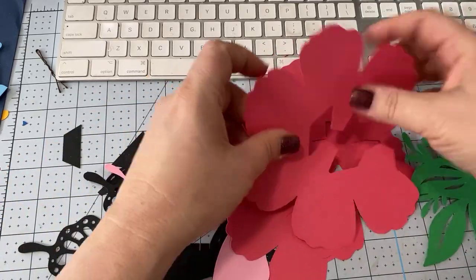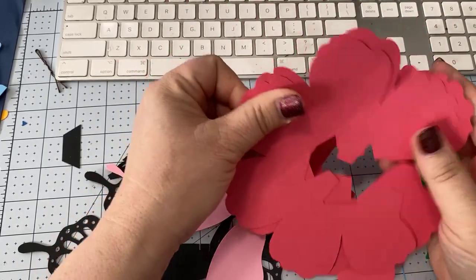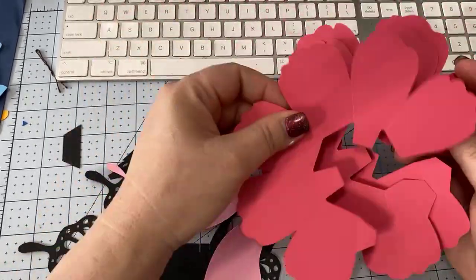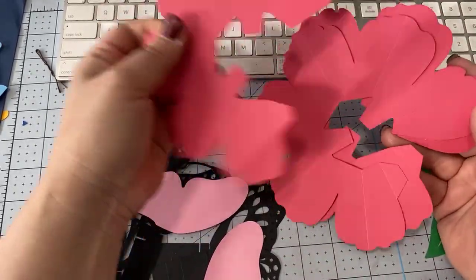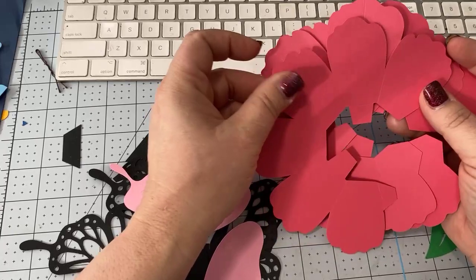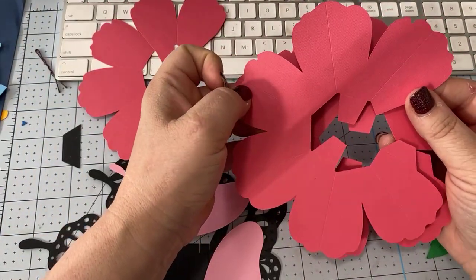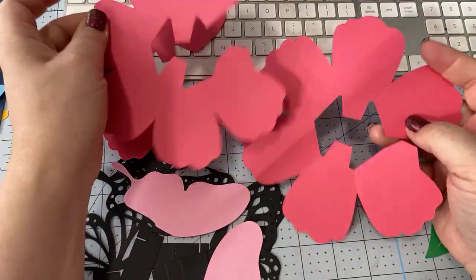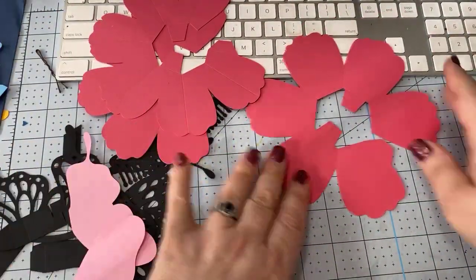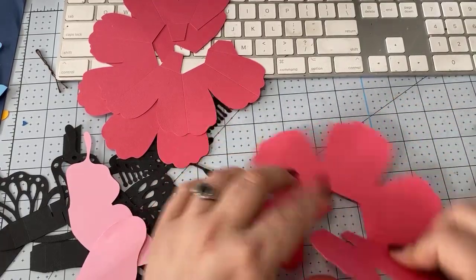As I mentioned, there are three of the flowers, and I'm just going to show you. See how it goes large, medium, small. Okay, and the medium one has score lines in the middle of the petals, but that's the only one that has the score lines in the middle of the petals. So we're just going to fold where those score lines are.